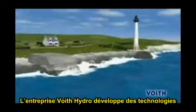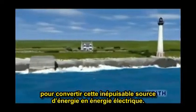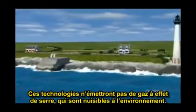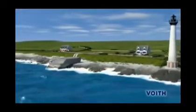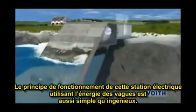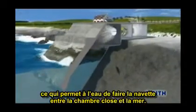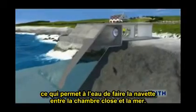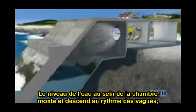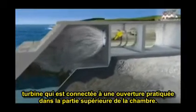Voigt Hydro Wavegen is developing technologies to convert this inexhaustible energy into electric power without the emission of harmful greenhouse gases. The operating principle of this wave power station is as simple as it is ingenious. An enclosed chamber has an opening beneath sea level which allows water to flow from the sea to the chamber and back. The water level in the chamber rises and falls with the rhythm of the waves, and air is forced forwards and backwards through the turbine, connected to an upper opening in the chamber.